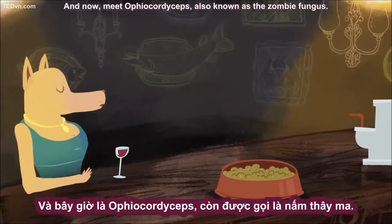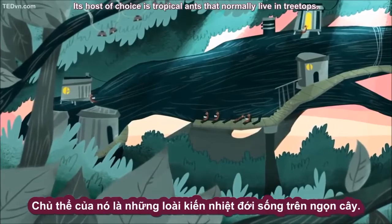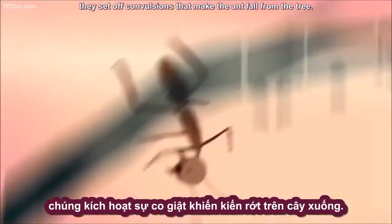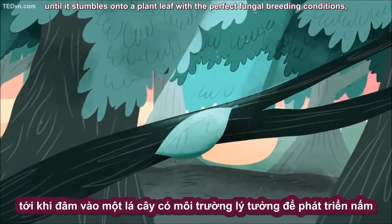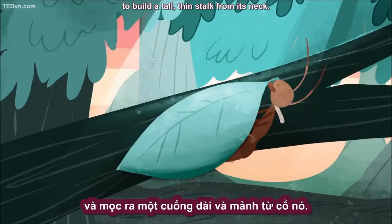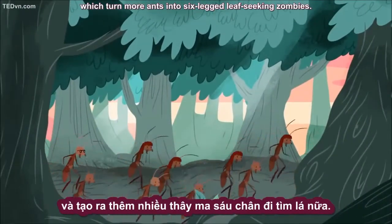And now meet Ophiocordyceps, also known as the zombie fungus. Its host of choice is tropical ants that normally live in treetops. After Ophiocordyceps spores pierce the ant's exoskeleton, they set off convulsions that make the ant fall from the tree. The fungus changes the ant's behavior, compelling it to wander mindlessly until it stumbles onto a plant leaf with the perfect fungal breeding conditions, which it latches onto. The ant then dies, and the fungus parasitizes its body to build a tall, thin stalk from its neck. Within several weeks, the stalk shoots off spores, which turn more ants into six-legged, leaf-seeking zombies.